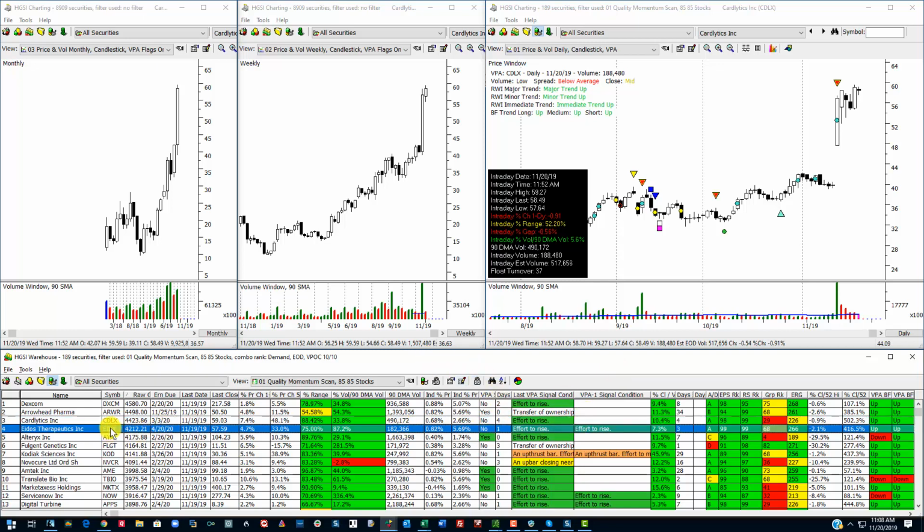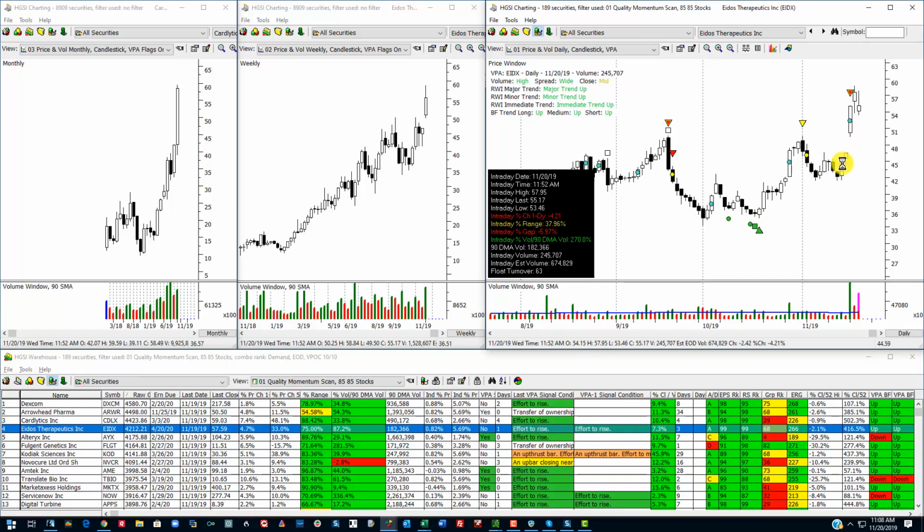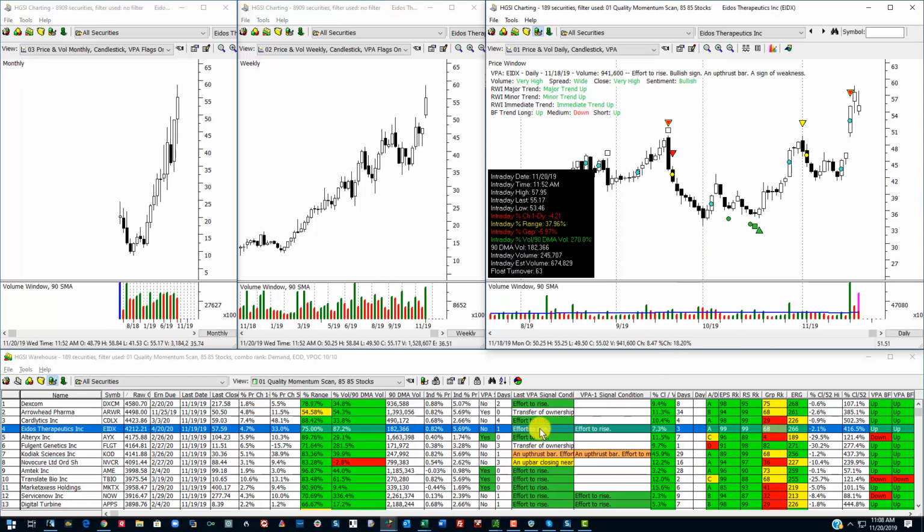Let's look at this one here. Not familiar with it. EIDX had an effort to rise 2 days ago. Back-to-back efforts to rise. No, I'm sorry. It was 1 day ago where the effort to rise was, and that was my last VPA signal and VPA -1, which would equate to this one right here.